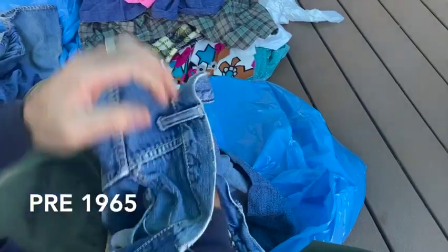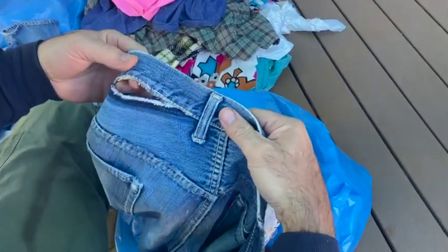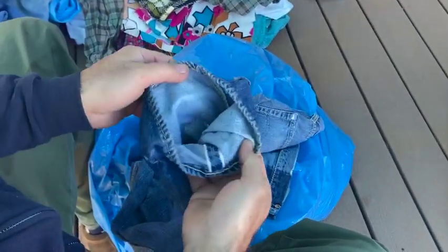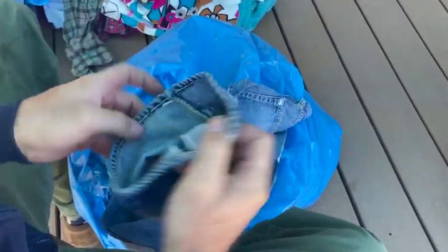Offset back loop. Unfortunately, this has got some condition problems, but I don't even need to look for the Selvedge. It's already there, but we're going to do it anyway. So there we go. These are pretty rough, but nonetheless, worthy of saving for sure. It's definitely some money right there.